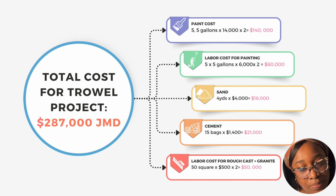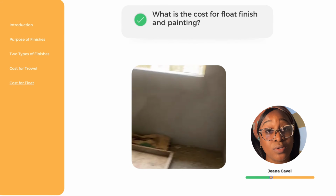Okay. So that's basically now $287,000. So if my math is incorrect, please go ahead and put it in the comments and tell me what you get. But so far, for both sides of the wall, it's going to cost $287,000. Now, let's consider we're not going to do the trowel on paint, just going to do the regular granite.